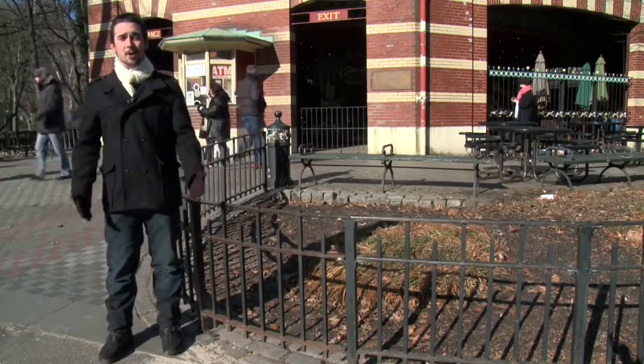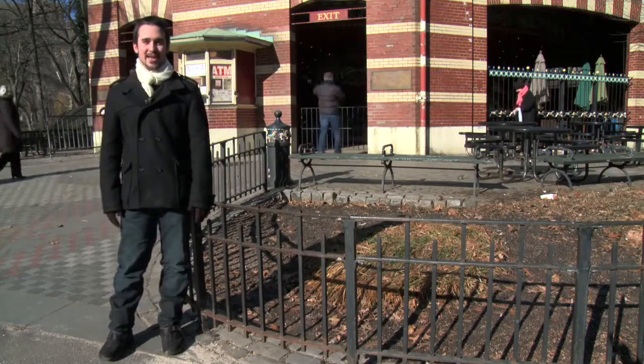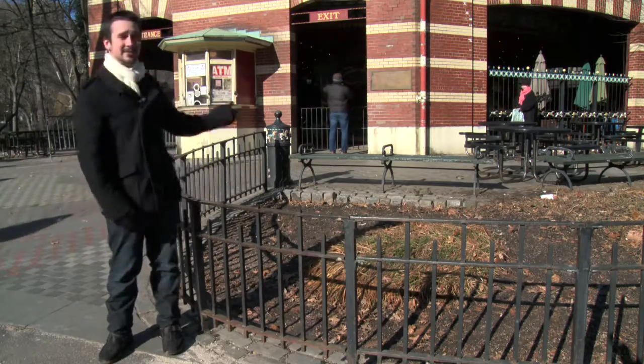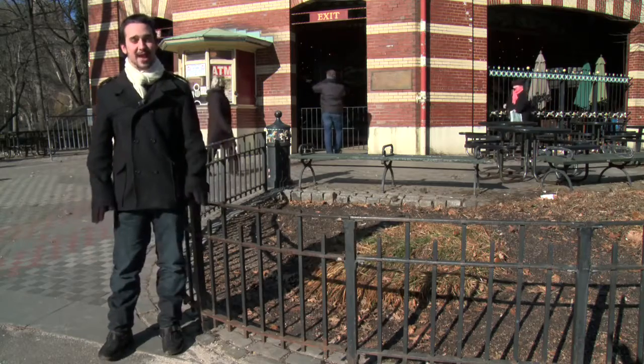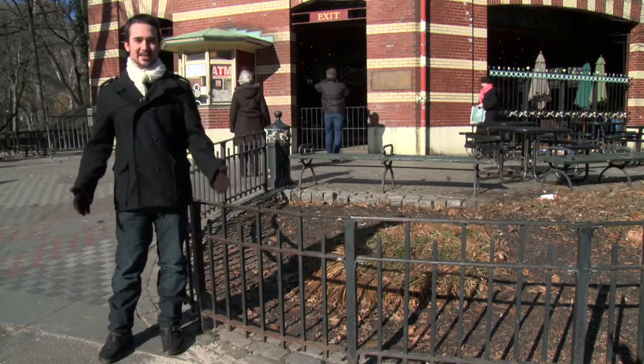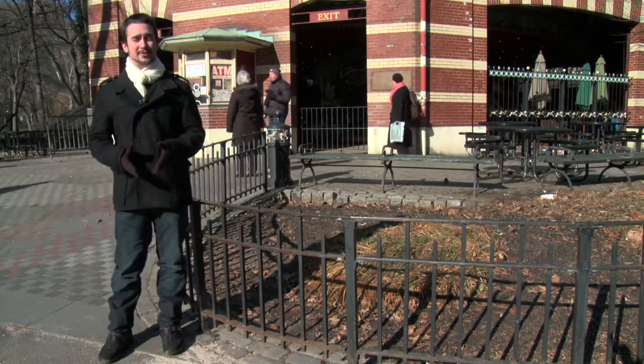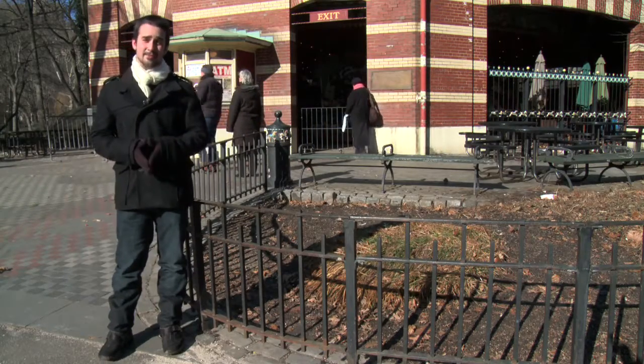This carousel is the most popular attraction here in Central Park, giving hundreds of thousands of rides each year. Part of the attraction are these horses, which are the largest handcrafted figures ever built. But it didn't always look like this. This is the 4th carousel to be built in this spot. The original structure was actually pulled by a blind horse and a mule.